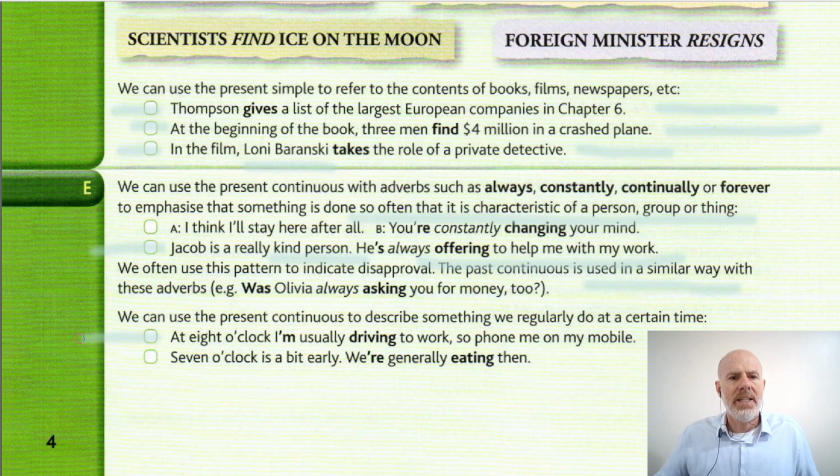Look, habits again. At 8 o'clock, I'm usually driving to work. So phone me on my mobile. Okay, at 8 o'clock, I leave home going to work. It's a habit. But as at that time you are still driving, you can use present continuous. At 8 o'clock, I'm usually driving to work. It's perfectly normal.